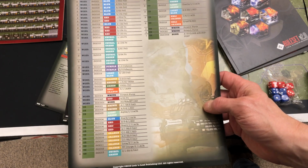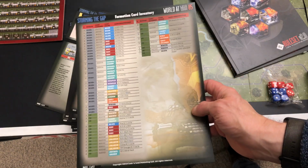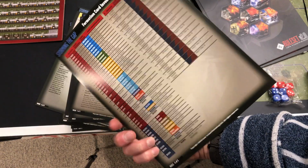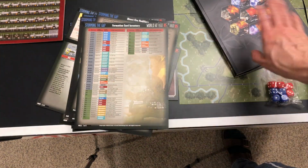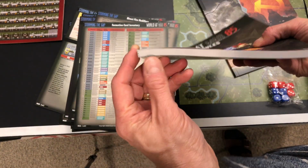So this is a platoon level game, so each counter is a platoon. And I don't know this era well enough to know what's regiment, battalion, and all that, so I'm not going to pretend to know that. So here are the cool rules, very nicely bound.